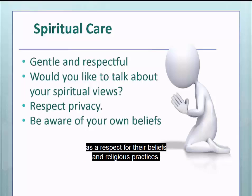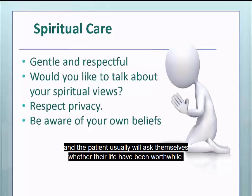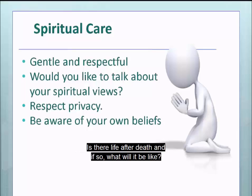Spiritual distress is a result of mortality's impact on a patient and family. A patient usually will ask themselves whether their life has been worthwhile. Some wonder what life was meant for, what dying means. Is there life after death? And if so, what will it be like?